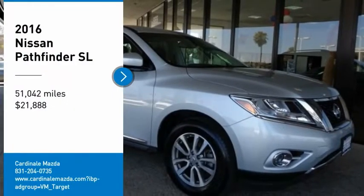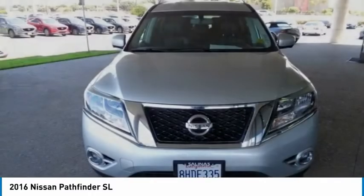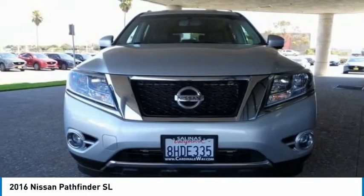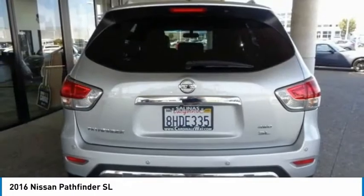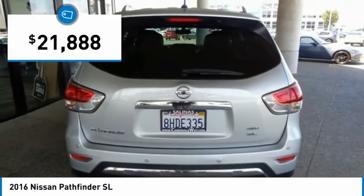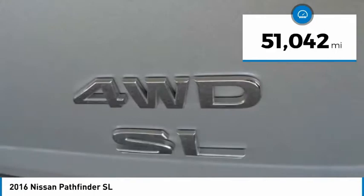Come test drive the 2016 Pathfinder. The Pathfinder has a premium interior with 3 rows of seating for up to 7 passengers, as well as versatile seating and cargo configurations. This SUV appeals to both truck lovers and car lovers and is priced below $25,000. This vehicle has less than 55,000 miles.